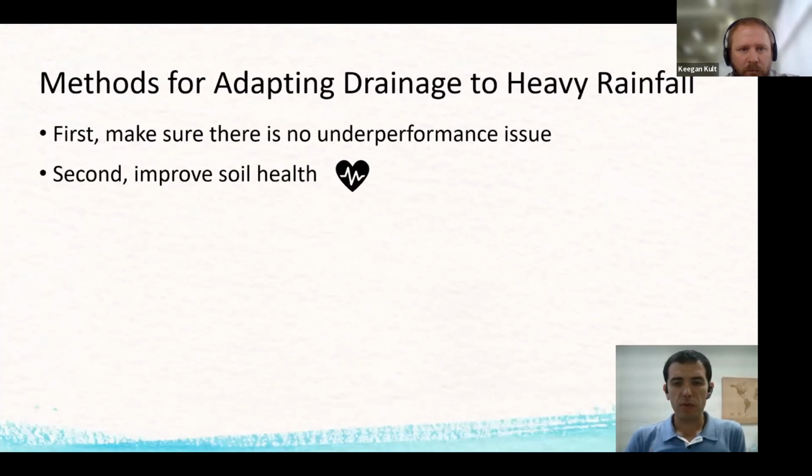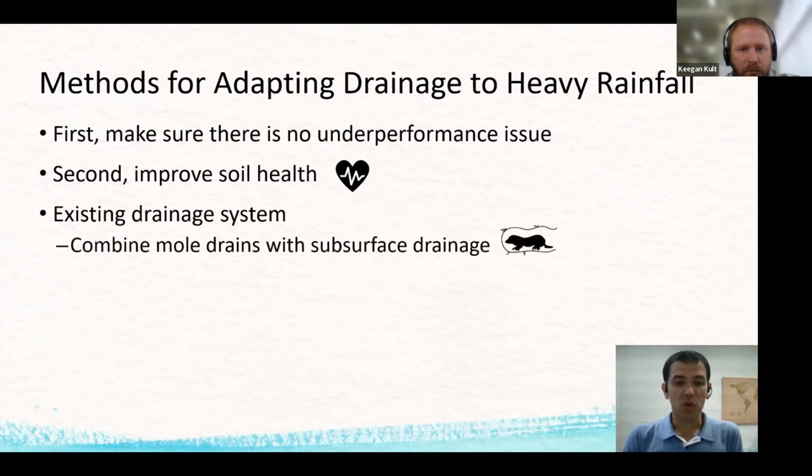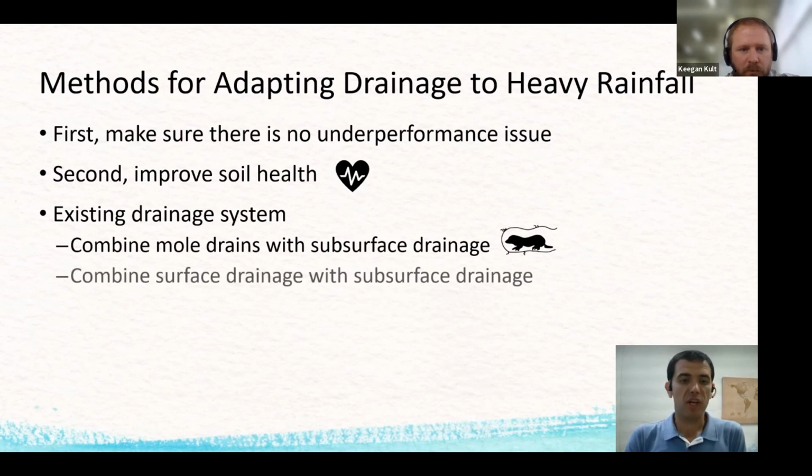So for the methods for adapting drainage systems, we talked about no underperformance issues and improving soil health. So let's take a look at some of those methods. Let's say you have an existing drainage system. One way is to combine mole drainage with subsurface drainage. Another way is to combine surface drainage with subsurface drainage. So let's take a closer look at these two.